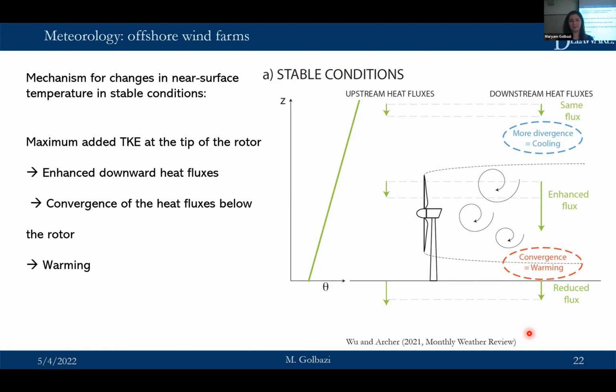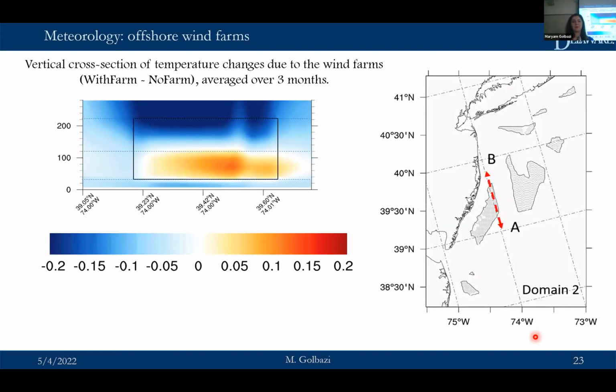But what do we find in here? Well, I have a cross-section of the temperature changes in my study. Basically, this cross-section has been taken through this red line. Let me explain a little first: the y-axis is the height and the x-axis is basically the horizontal here, lats and lons. And the box here shows the location of the wind turbines. Here we have the hub height and tip and the lower part of the wind turbine. Okay, so in this cross-section, you can see that we can still see the warming. The warming is still happening within the rotor area. However, we don't see that warming is stretching to the surface, and instead we see some cooling at the surface, right?